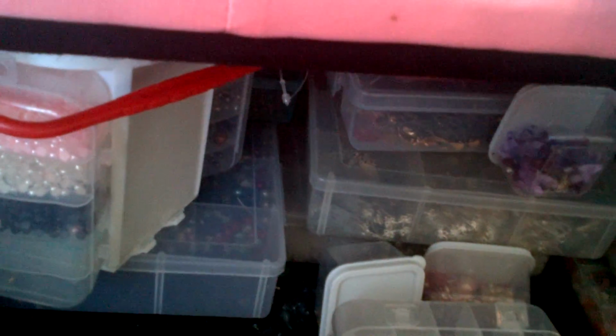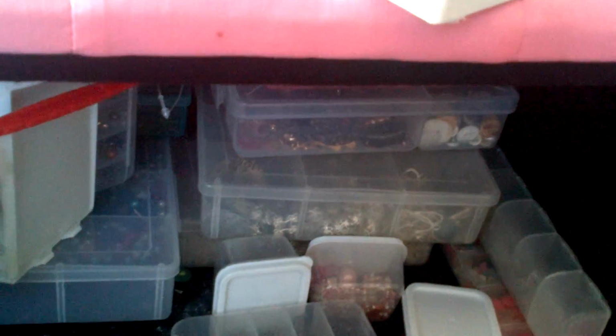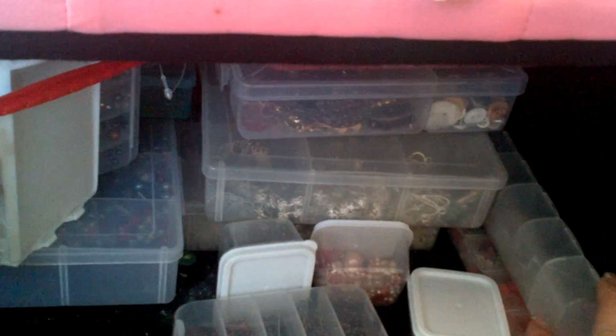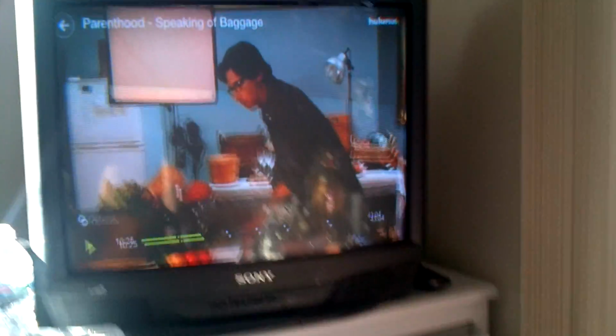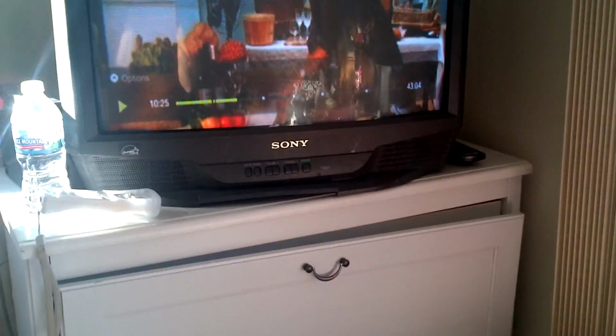That's where I keep all of my, let's see if I can show you guys. It's where I store all of my beads and things in there. I was going through them yesterday, and I had to make room because I have a shipment coming in, an order that I made online, so I had to make room in some of these boxes for the new stuff. And then over here, I got my TV, because even if it's just for noise, if I'm not really watching it, I have to have the TV on.